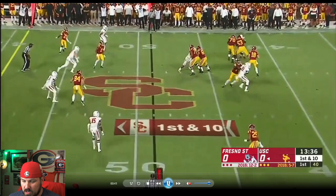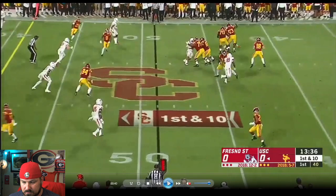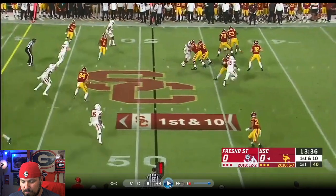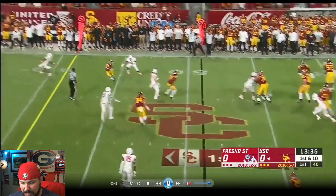Drops back, looks left, looks right, goes through his progression. Bang. Now this, you notice there's a pump fake here. I'm going to back this up just a little bit. Because he's staring this receiver down, this defender and this defender both forget about him. Look, the pump fake, boom, pump fake pulls him in. He's out of position. He's stopped. Ball comes out like a shot and goes right between everybody. Bang.